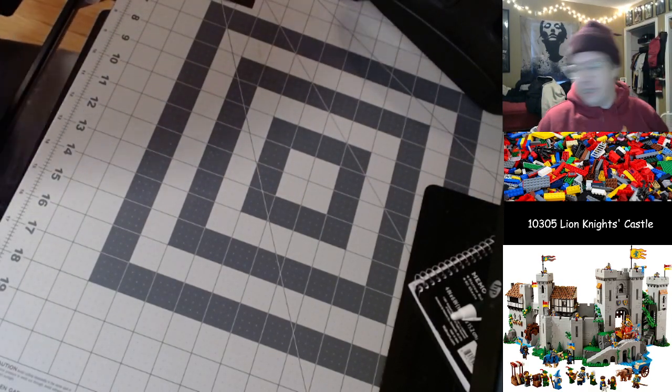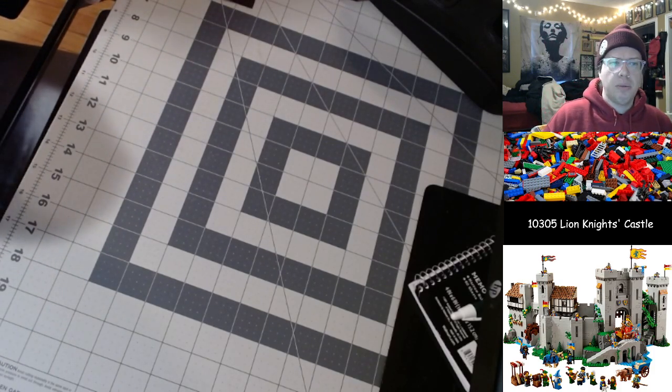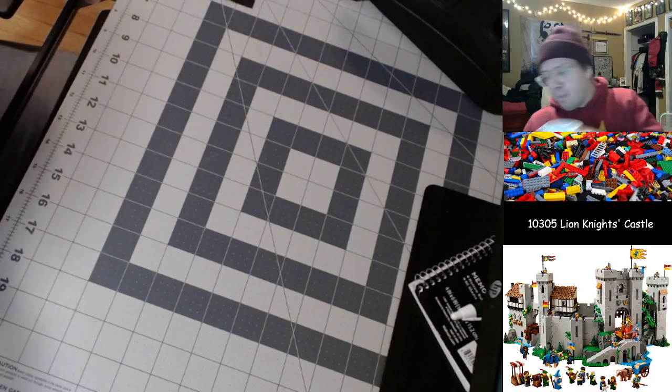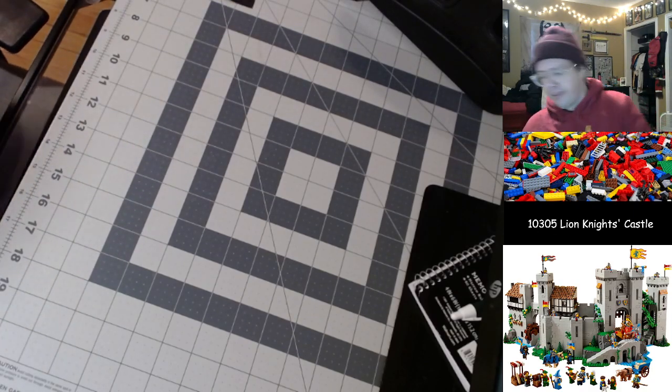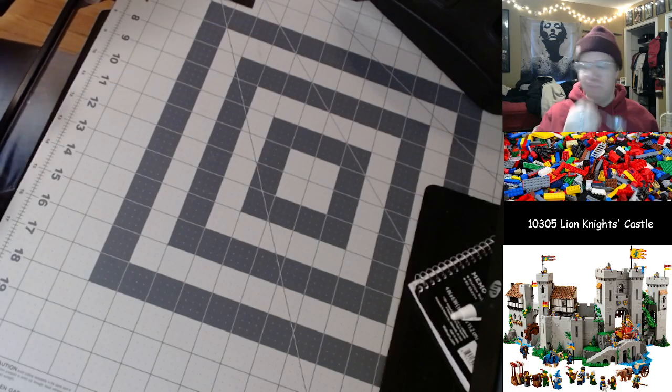4,514 pieces on this one. So this is pretty massive. I'm trying to think what my biggest set up to this point has been. It might be the large-scale Ecto-1 from Ghostbusters, which was like 25 hundred or something like that. The Treehouse is like 3,000, I think. That was a big set. Definitely have done some big ones before, but this is still the biggest by a pretty wide margin.